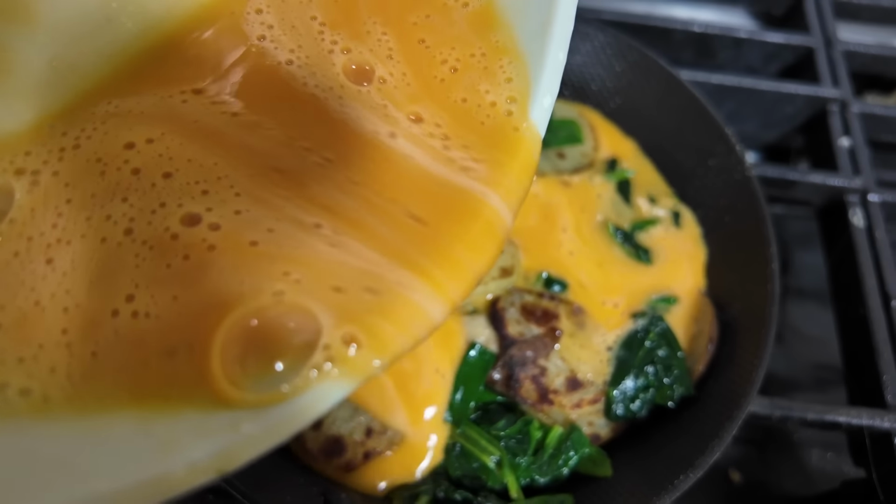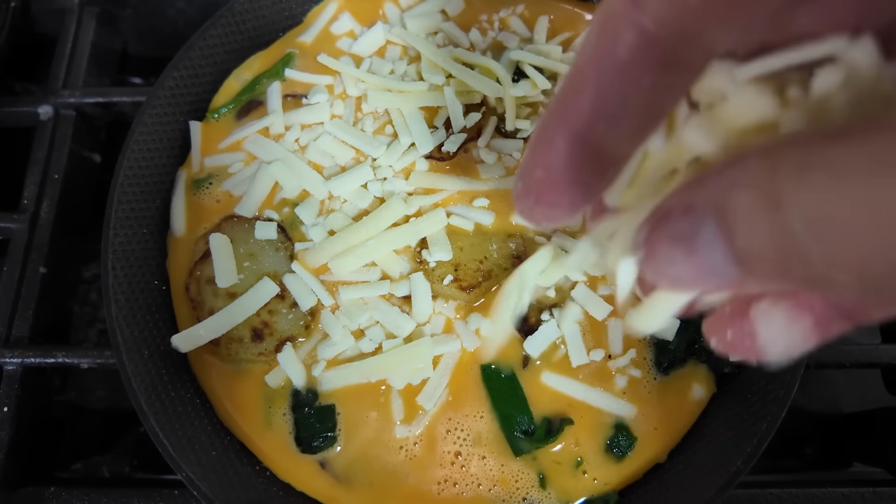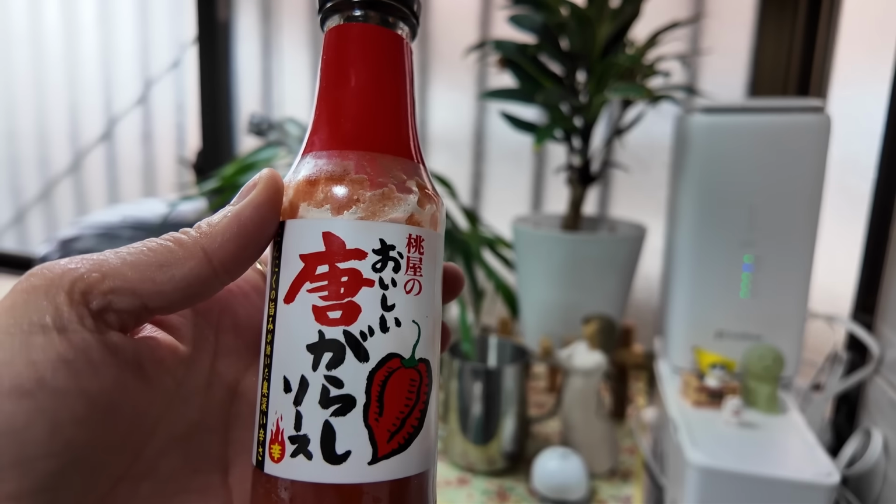I always go for eggs when I don't feel motivated to cook, and I feel like if you've got a hot chili sauce to go with it, they always end up tasting good.